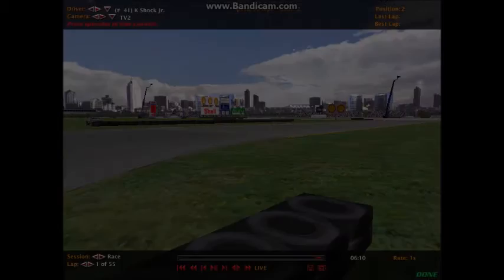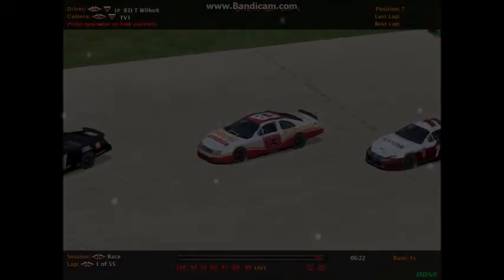Shock's got a big lead here. And we're looking very intently. Here comes Ryan Matthews up the inside, 4 wide. Oh, that's a big move there by a couple of cars. We are 4 wide there for the lead. Shock's got the lead. Wilhoit's fighting with Maddie Maya. Wilhoit was starting all the way back in 7th.